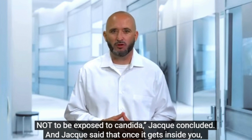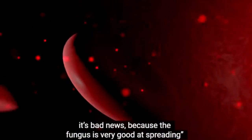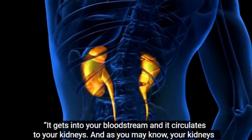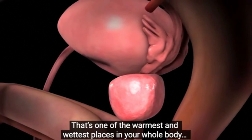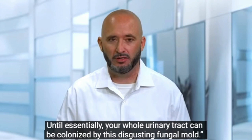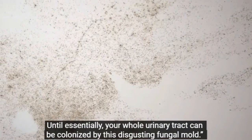And Jacques said that once it gets inside you, it's bad news because the fungus is very good at spreading. It gets into your bloodstream and it circulates to your kidneys. And as you may know, your kidneys are like the gateway to your urinary tract. And just like you guessed, that's one of the warmest and wettest places in your whole body. So the fungus thrives in places like your bladder and your prostate too, until essentially your whole urinary tract can be colonized by this disgusting fungal mold.